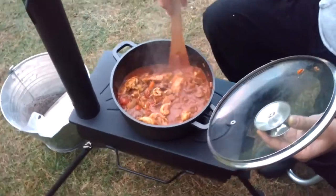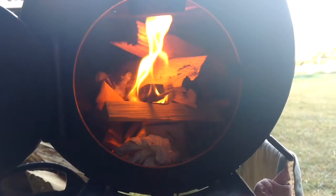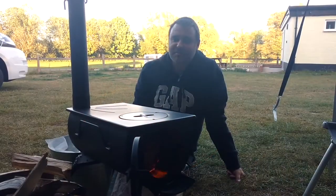We're making Hunter's chicken. It's really, really warm, so we'll be able to stay out a little bit later tonight, which is going to be really good, because one of the best things about camping is being outdoors. So anything that lets us do that a little bit longer can only be good.